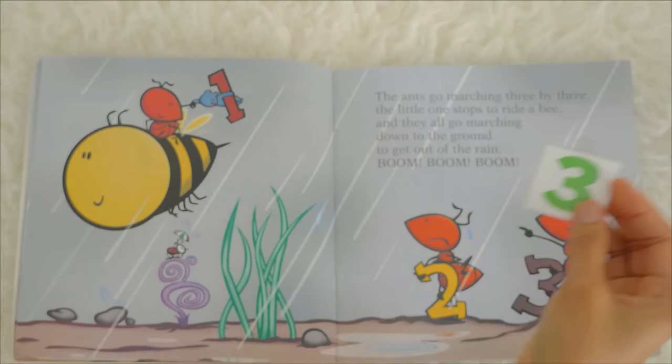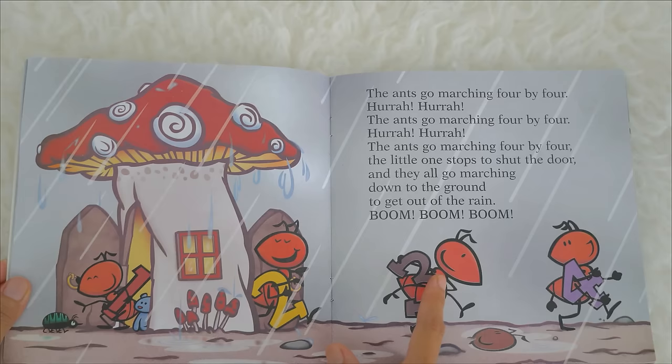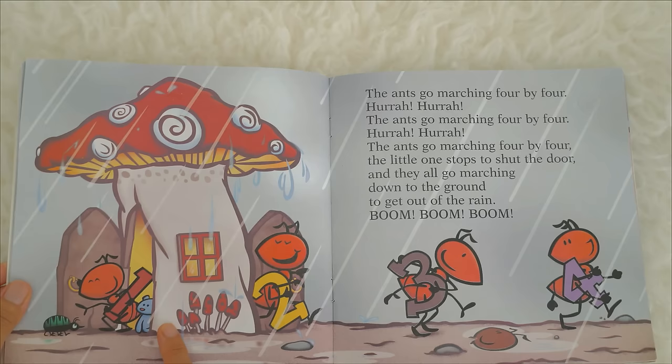Let's continue singing. The ants go marching four by four, hurrah, hurrah. The ants go marching four by four, the little one stops to shut the door. Ooh, shutting the door. And they all go marching down to the ground to get out of the rain.